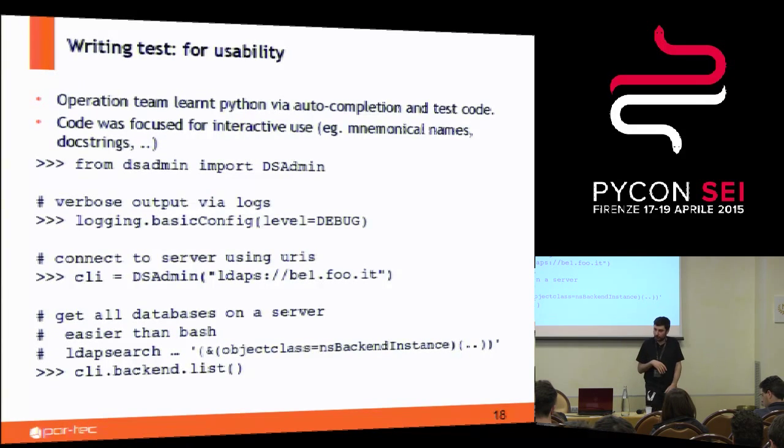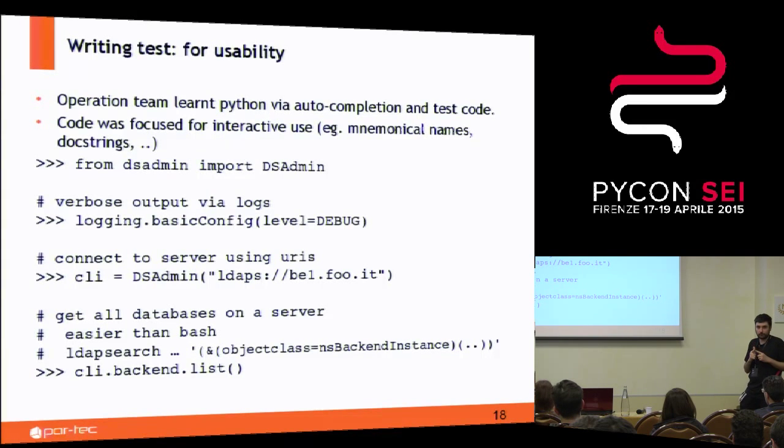Just some example code. The operation team learned Python via auto-completion and test code. Test code was focused on interactive use. Mnemonic names and docstrings were essential. And moreover, logging. When they type the command to check, for example, if the master has replica, they get the logs and the trace, just like you can have with HTTP request and response. So they don't need to tail the log on the LDAP server.